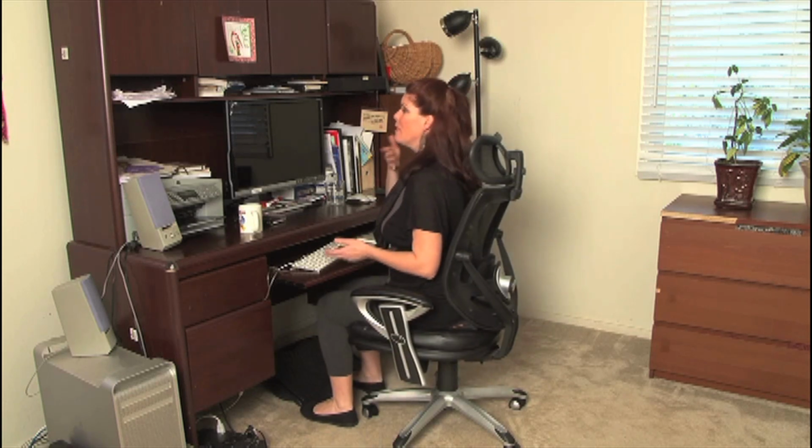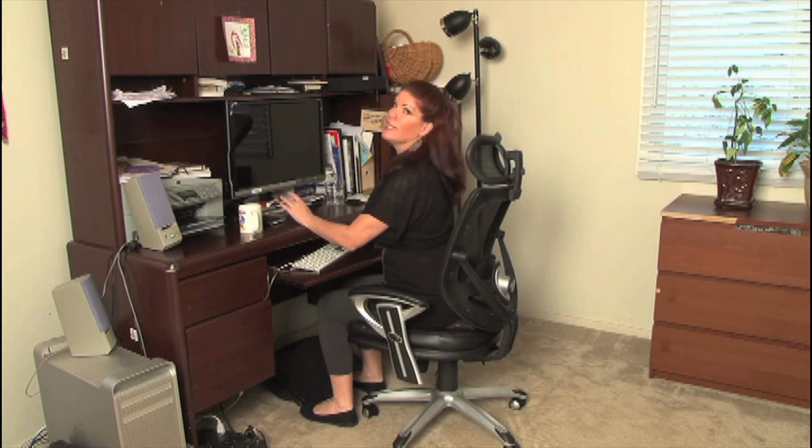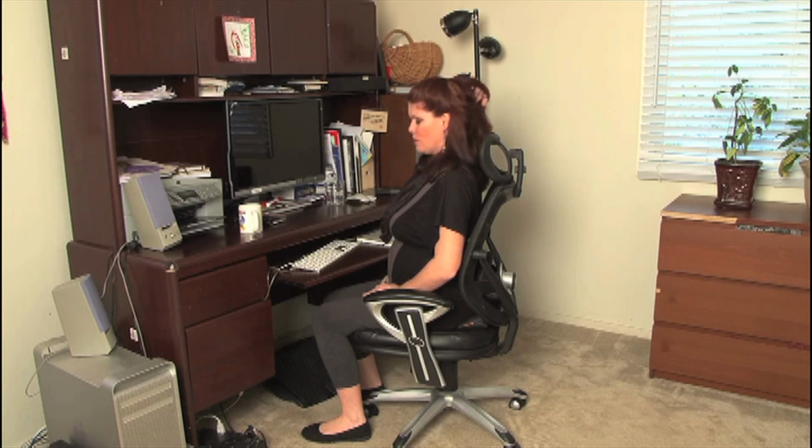Another thing to look at is the height of your monitor. You don't want to be looking up, kinking the back of the neck in order to see your monitor. You want to be able to have a nice long straight back of the neck when you're working.